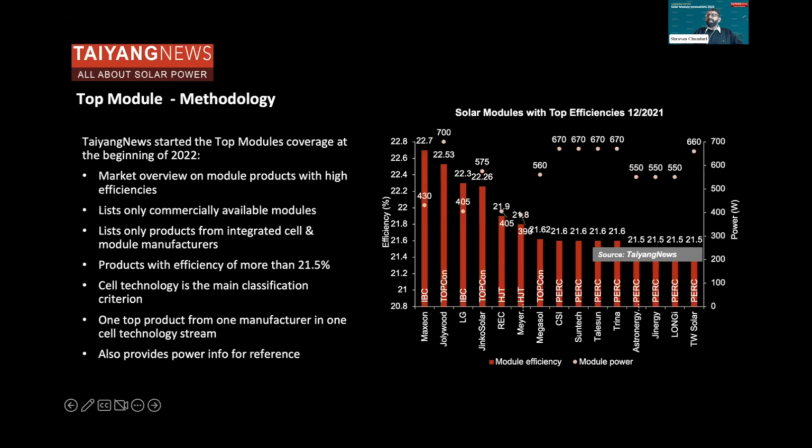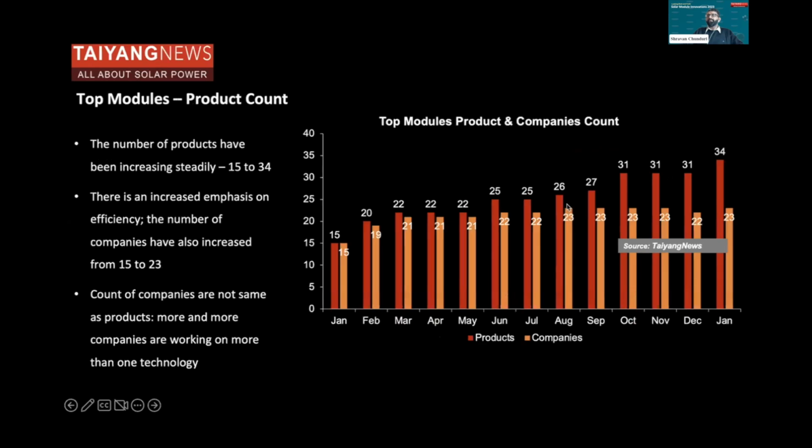And we only list products from integrated cell and module makers. What this means is we will not include modules built on externally sourced cells. So the graph here is the first edition of our top modules, which we published in last year's January.